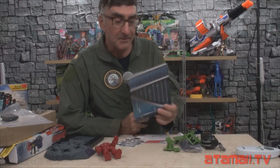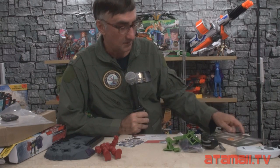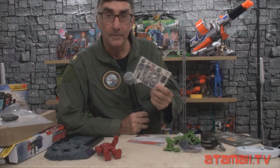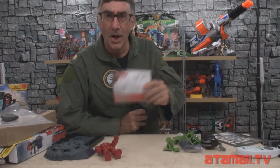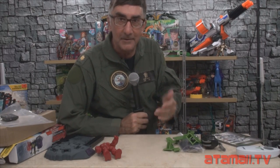It comes with this backdrop thingy to help dress it up. I see a nice Avengers symbol there. That's cool. And it's got some stickers here to help dress it up. And it comes with some directions. You don't need that. I'm going to tell you everything you need to know. Let's put it together. Okay, so I've got the headquarters assembled here.